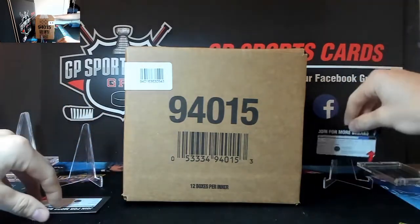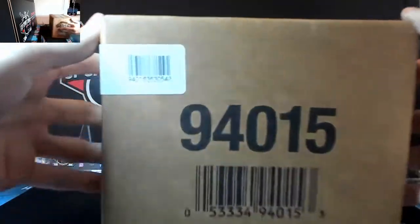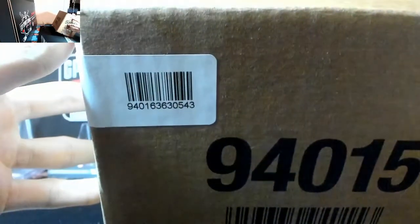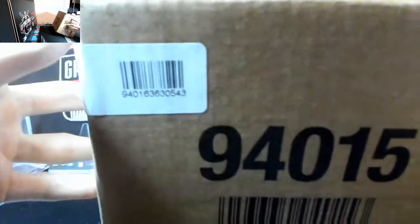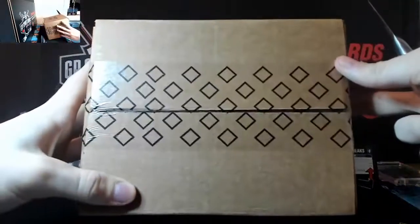Oh, signs fell down there. Case number in the listing, 543. 543 are the ending three digits on them. Good luck everyone. Let's see some mojo. Seal case.